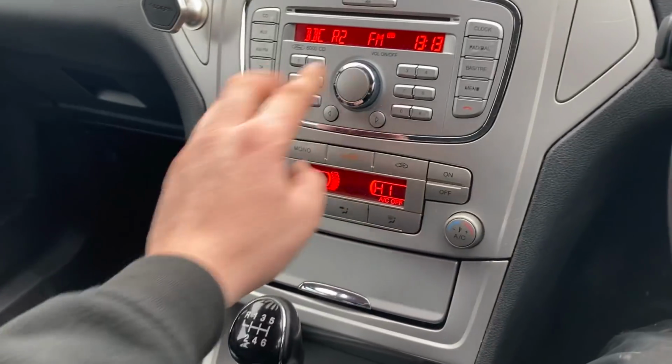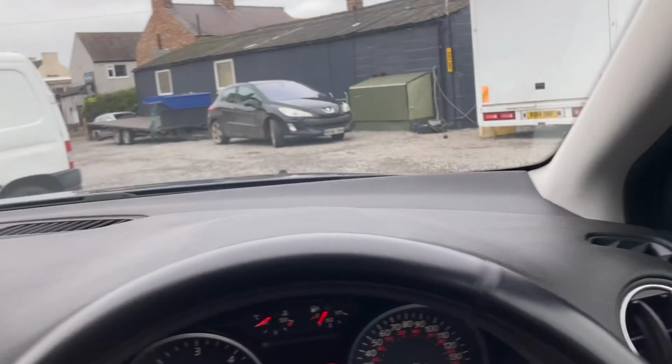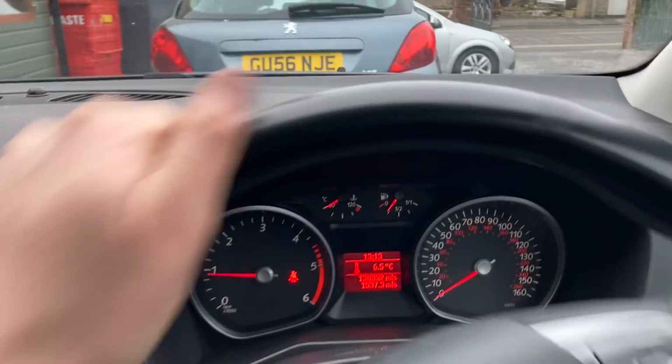Stop. No, I don't want the radio on. Right, first car started up and driving very easily. That isn't a problem. That's just an easy one. Let's get this well down out the way. Ding, ding. Yes, I haven't got my seatbelt on. We know this. It might not even run yet.